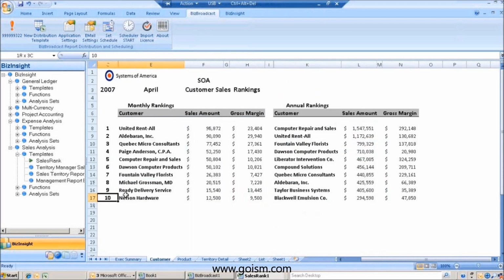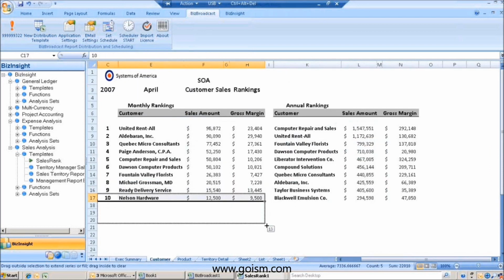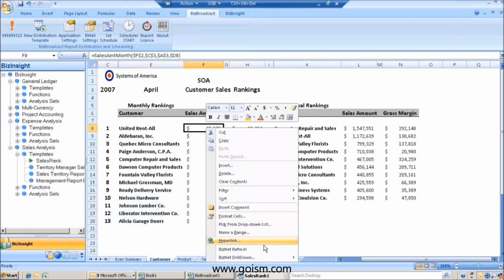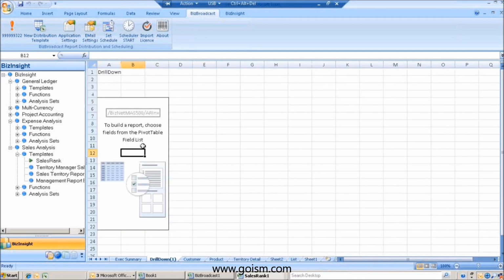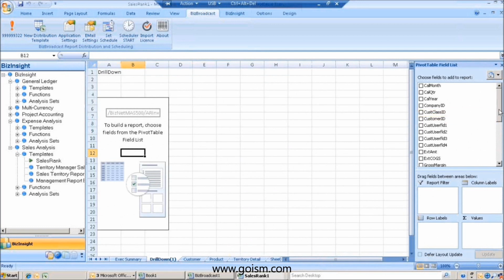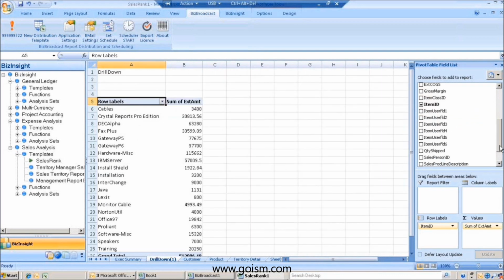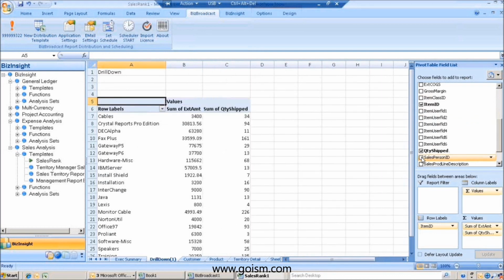So I can drill down, and this is looking at my top 10, but I could look at my top 100 or whatever. I could look at my bottom 100. I can drill down and see what made up this number from an item, quantity, amount, so you can just kind of drill down. And now it again gives you the pivot table, which you can then save the format, extended amount. Maybe I want to look at quantity. I can actually see what makes up this amount.